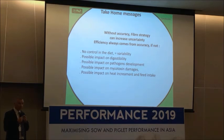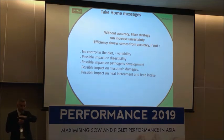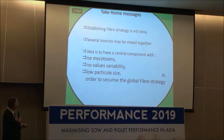So as nutritionists, we don't really like fiber because it's a kind of risk. To be able to have a low level of fiber but an accurate and controlled one is a way to take the best from fiber. So establishing the fiber strategy is not easy. To my point of view, we must mix several sources in order to limit uncertainty. But the ideal is to find this central component with no mycotoxin, regularity in the value, low particle size, and specific fermentation metabolites.